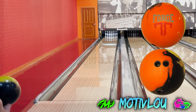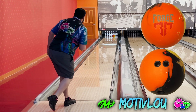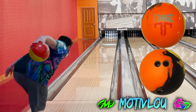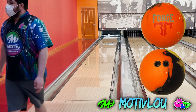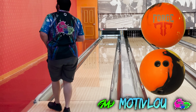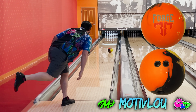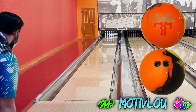The Forge Flare released on December 9th, and it is quickly becoming one of my favorite bowling balls of all time. I super match up with this ball. It is a very, very unique motion. The ball wants to get into a roll very, very early, but it still wants to produce a considerable amount of shape, especially for a ball that has such a strong core and such a strong cover. The Forge Flare is an absolute must-have in everyone's bag.